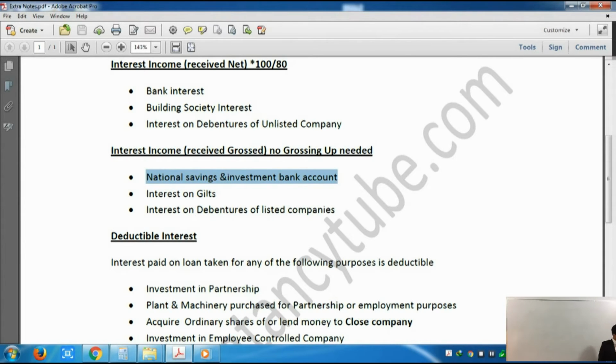always received gross. Next one on the list is interest on gilts. Now, what are gilts? Gilt is simply a government security. It could be a government bond or something else. So gilt is simply a type of government security, which you can buy and which you can earn some interest on. Next one on the list is interest on debentures of a listed company. As I told you earlier, if it is an unlisted company, it will be received net. If it is a listed company, then it will be received gross. All right.